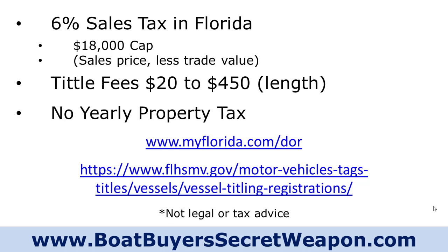And that will happen if you're buying a boat out of state. If you're coming from Texas and going to Florida to buy a boat and taking the boat back to Texas, Texas may say, hey, if this boat gets registered in Texas within 90 days, 180 days, in the first year that you bought it, we are going to ask for sales tax as well.